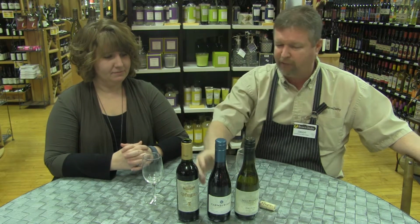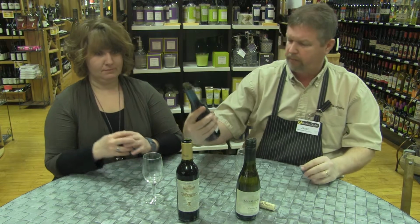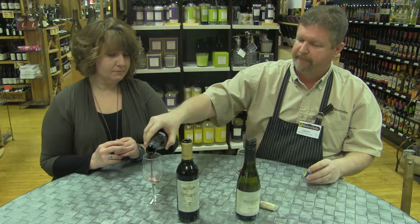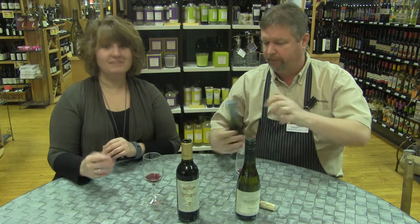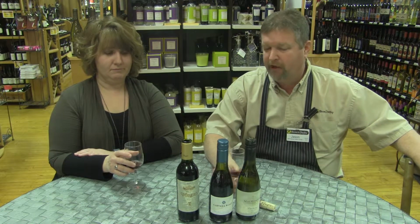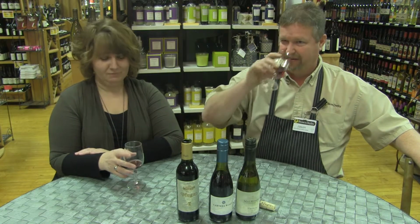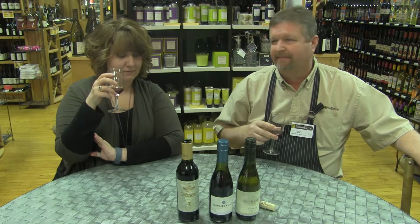This is a nice little California Chard. This is a California Pinot for $10. Monterey, Central Coast area of California. Light color. What's the name of it? Carmel Road. We were discussing earlier whether it was caramel or caramel. I think if it was caramel, it would be C-A-R-A-M-E-L, but I don't know. I used to live in Monterey, and I think out there they call it caramel.